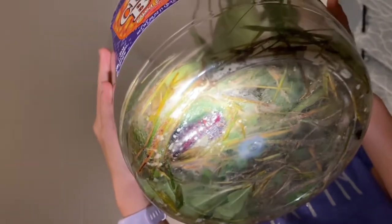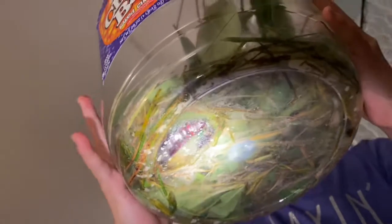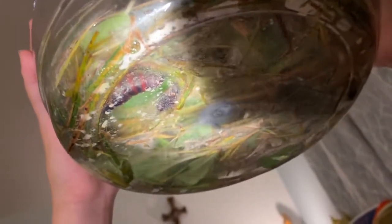But we're going to be reading about it, and we're going to be updating you guys. Because this is like our first time having it. It's the first time, yeah. So we're not really sure how to take care of it, but we're learning. There he is. So we're going to be learning about how caterpillars make their cocoons and what they turn into. This one's supposed to turn into a moth.